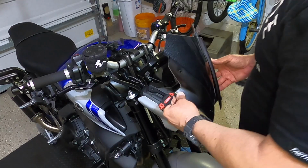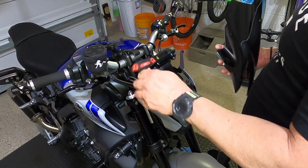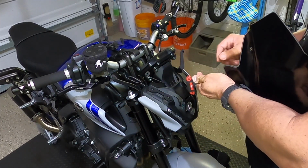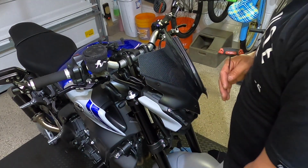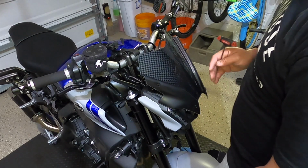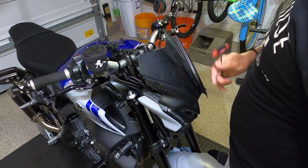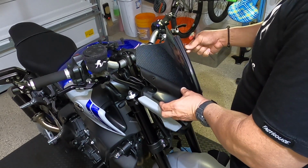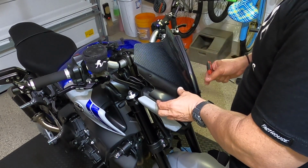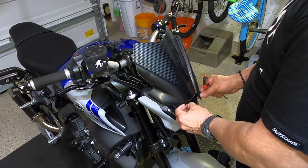Now to install the screen, you're gonna need a 3mm T-handle, so go ahead and get that ready. I'm gonna start with the top again, just in case. Now I know many of you guys are mechanics, probably a lot better than me, but I've always learned not to tighten anything too tight until you get down to the very end. So I'm just gonna lightly keep this on just so it's holding it from falling, and I'm gonna go ahead and do that all the way around.